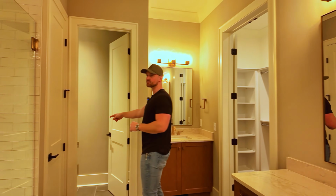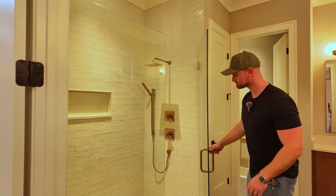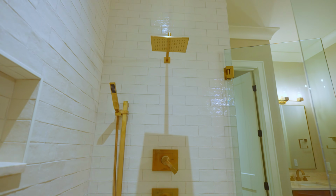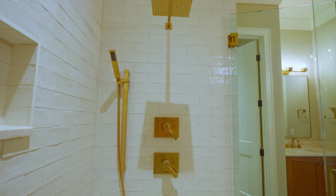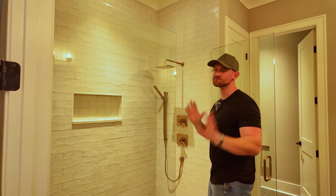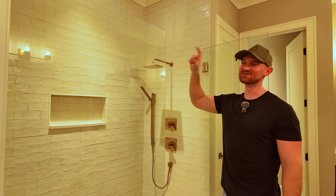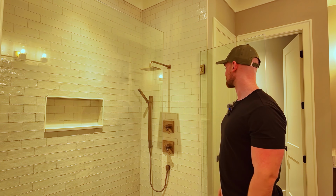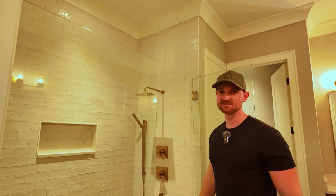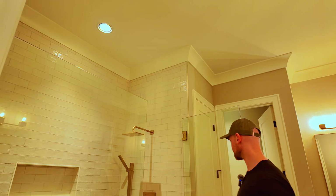We've got the toilet right here. Check out this shower. It's a pretty big shower. You got your shelf right there to fit your shampoo and the stuff. I don't need to explain that to you guys. But you also have your subway tile as well up to the ceiling. I like how they're bringing everything up to the ceiling. It just looks very, very good and high end and very luxurious.